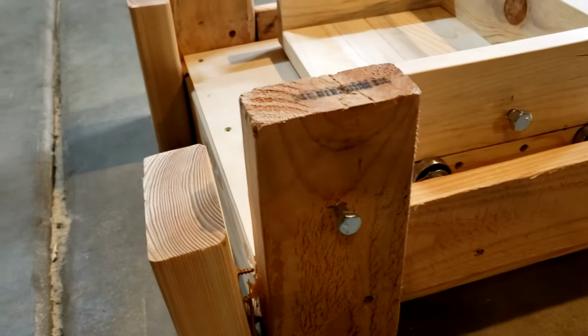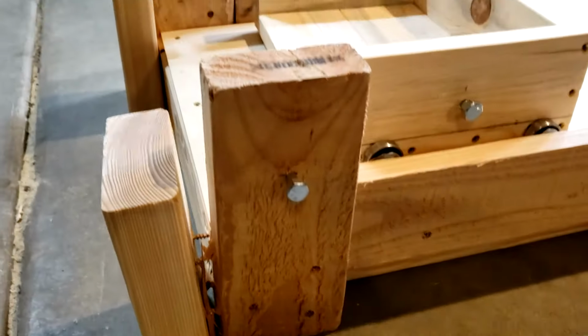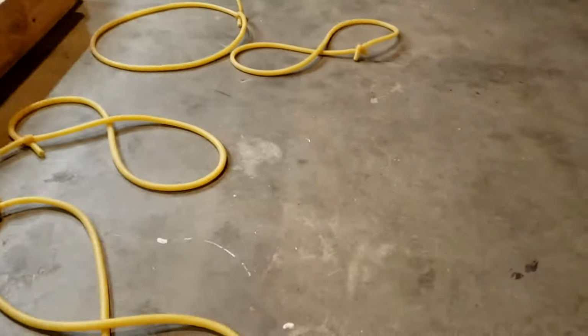Okay, that last launch kind of sucked for two reasons. One is it actually broke the stop on this side. It stripped straight out, so I'm gonna have to rework that. And then doubling the one band was obviously way too hard to get back. You can see now we've got 4 equal loops, so we'll just double up on that. So hopefully that should still give us the stretch amount, but it'll be more power. I don't know, we'll see.